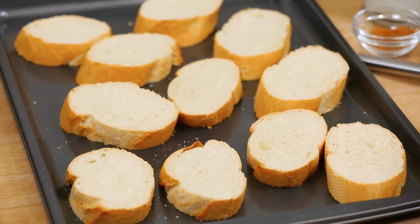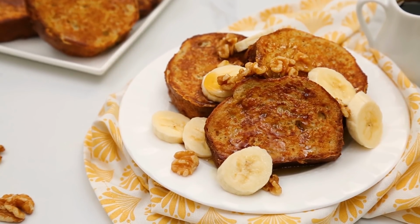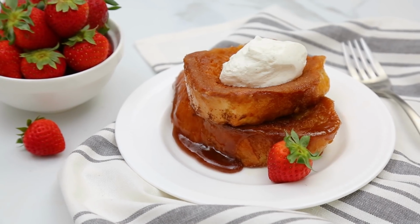Now, on this board, we're keeping our French toast nice and simple, but last week I did share 3 epic French toast recipes, so if you wanted to swap in any of those ideas onto this board, they would definitely work. A little more labor intensive, but definitely delicious.